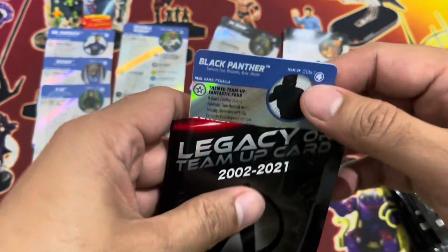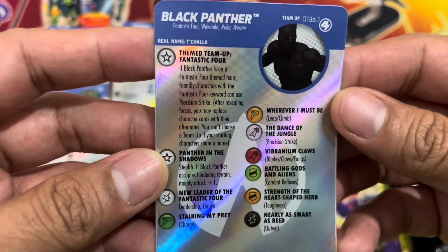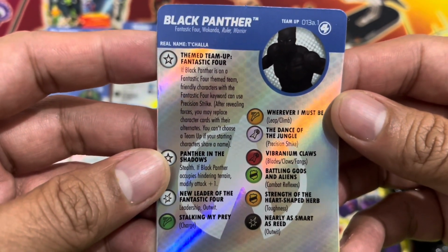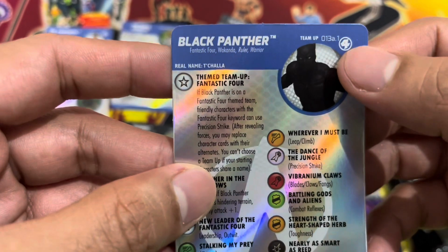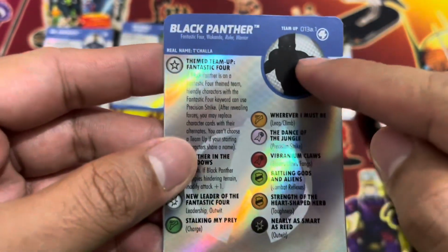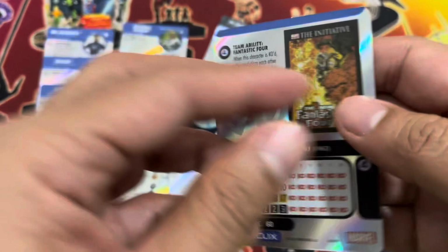a legacy team up card, Black Panther. Team up Fantastic Four. If Black Panther is on a Fantastic Four team, friendly characters with a Fantastic Four keyword can use Precision Strike. Okay, 13A, that one. So you would know if it's a team up card if there's blue borders, and if it's like .1, .2, .3, etc. And there's a trait for the team up.